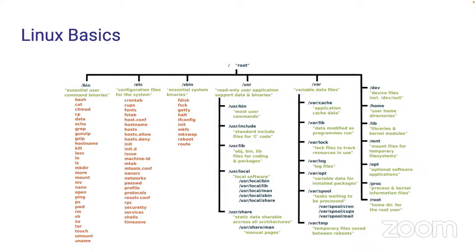When referring to a file in a specific location, like a user's home folder, you would use the syntax /home/user/picture.jpg, meaning the file called picture.jpg is in the root folder, home folder, user folder.